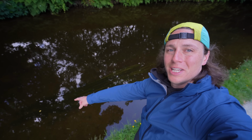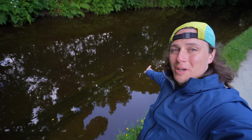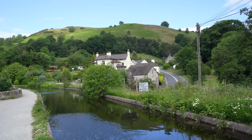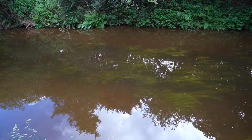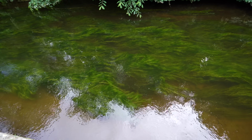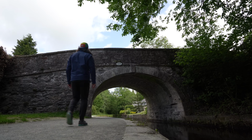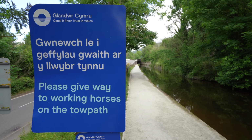I hope you can see this weed that's floating in the current this way. This is the only canal with a current. Most canals are completely level and do not have a current. However, the Llangollen Canal, as you can see, does have a current. The flow is coming from Horseshoe Falls. And to get there is a beautiful walk along the canal.